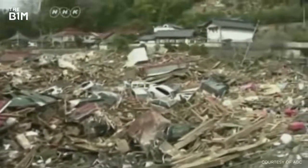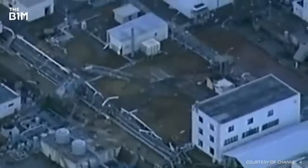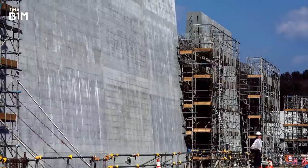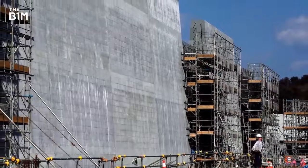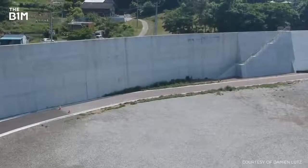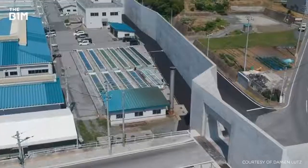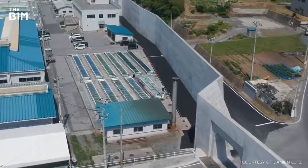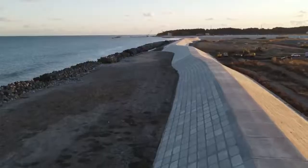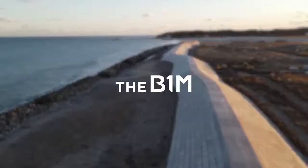The 2011 earthquake and tsunami on the east coast of Japan left roughly 20,000 people dead, decimating entire towns and triggering a nuclear disaster. In the wake of the destruction, the government poured billions of dollars into building new tsunami defense systems. Now, nearly 400 kilometers of tall concrete walls are standing along the coast, designed to weaken strong waves and buy people time to evacuate during the next disaster. But the question is, at what cost?